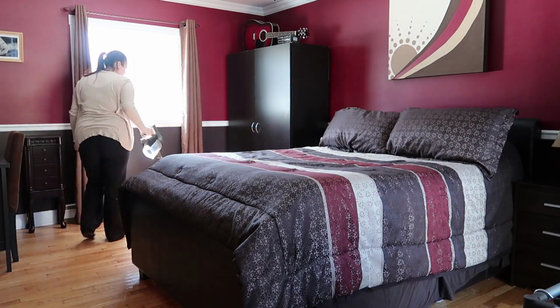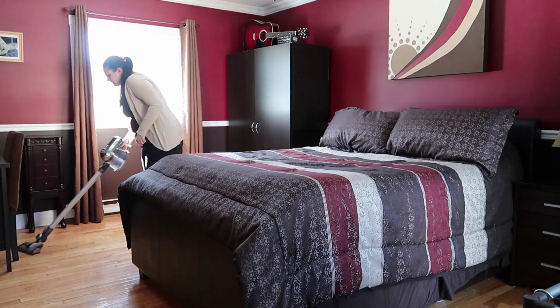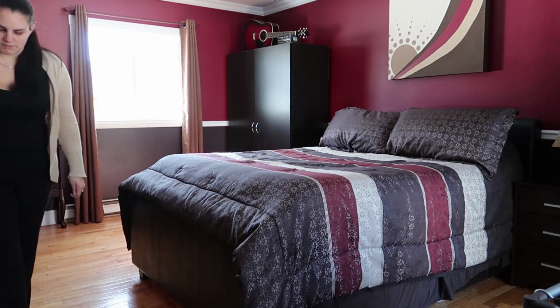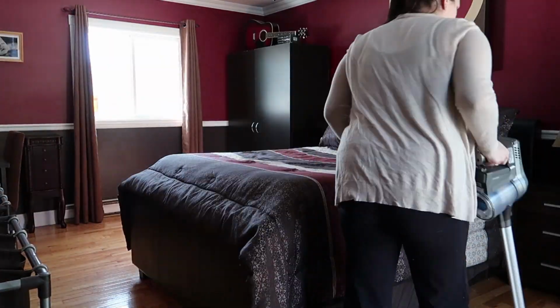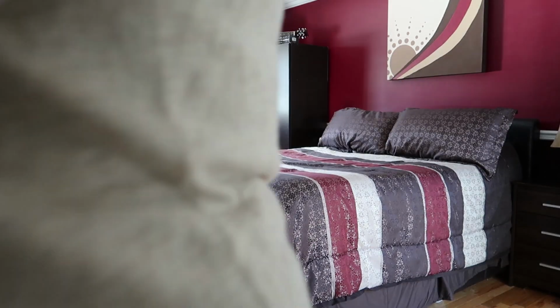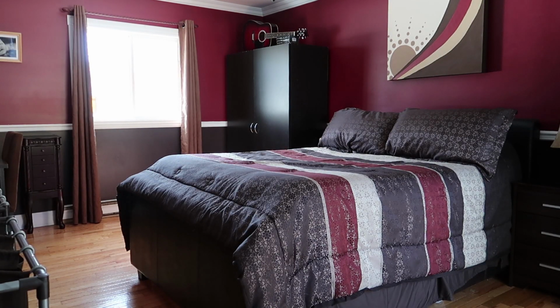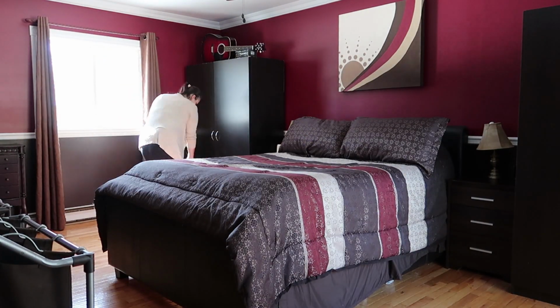I'm going to vacuum, and then I'm going to mop the floors. In the rest of this video, you don't see me mopping the floors, and that's because my camera was about to die at the end of this, because I use this camera to film with and actually take the photos. So as you can see, I'm going around mopping, making sure everything is spotless.